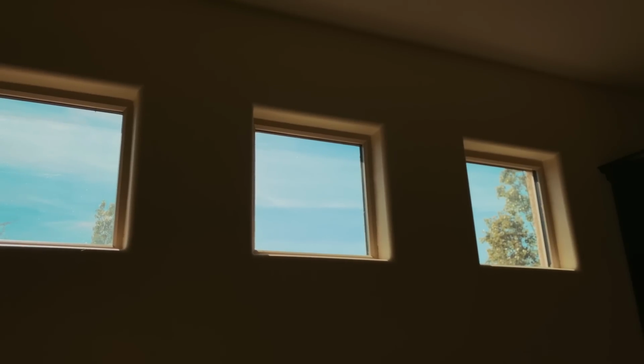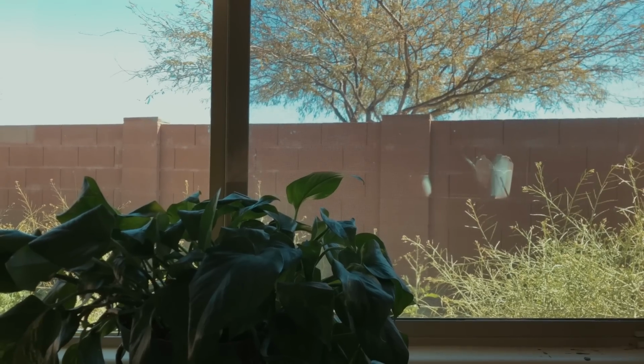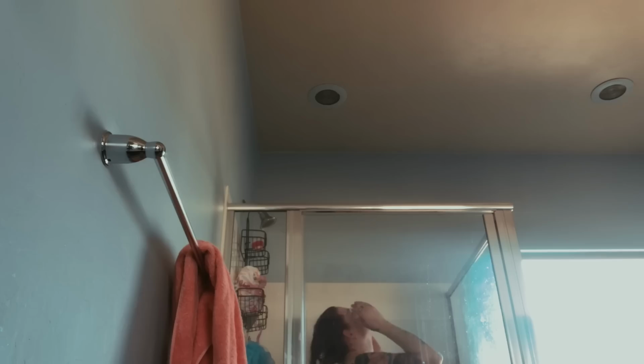I'm gonna let this sit for 30 minutes and then I'm gonna rinse it out. It's been 30 minutes. I'm gonna go ahead and rinse it out. I just am so shocked by how soft, it's so soft and healthy.